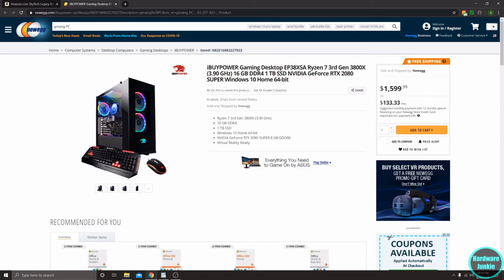The next part that is the absolute killer is an RTX 2080 Super, which is an $800 graphics card. For this much money, that is half of this price. If you would just buy an RTX 2080 Super, that is like half of this $1,600. Yeah, it is crazy how good this thing is.